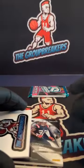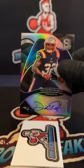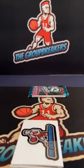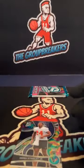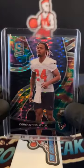Next autograph inbound will be for the Patriots. To 60, McCourty. Patriots, Greg. Then McCourty, 44 of 60. And backside, we have a Stingley Jr. rookie. 85 of 99, Celestial as well. Texans, Houston. Colts. Final pack of the break coming up.